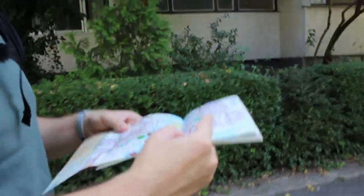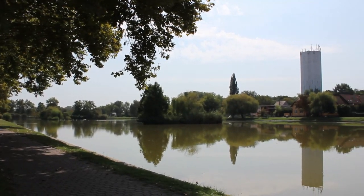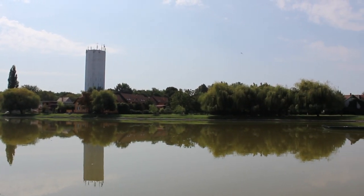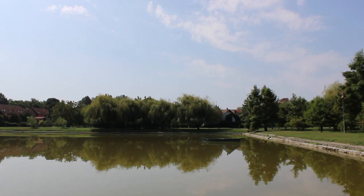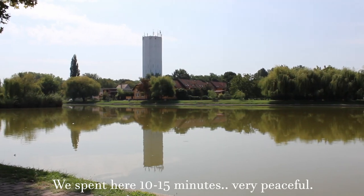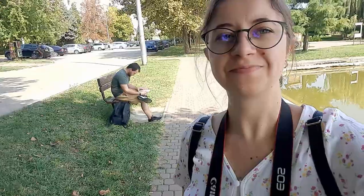Plans changed. I forgot we're going to check out the lake. What's the name of the lake? Rüdiger Lake. Yeah, like the footballer. For those who know. I guess most probably don't. There's not much to do here, but it's very peaceful. And now we're about to go to the Star Fortress, when someone finally starts to move.